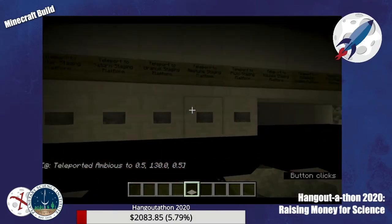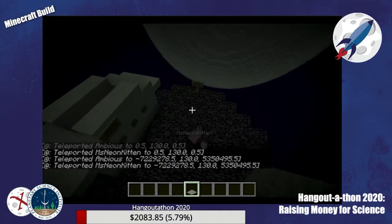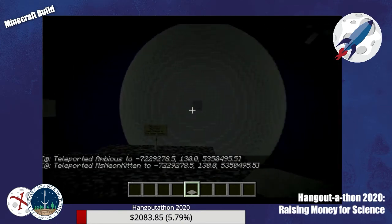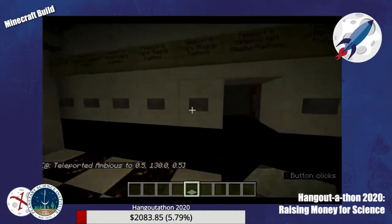Okay, so we went to Pluto, we went to Uranus. Let's see how Neptune is going. Neptune is supposed to be very blue. Oh, yes. So yeah, as you can see, some of the planets haven't been started yet, and some of the non-planets and the moon have.